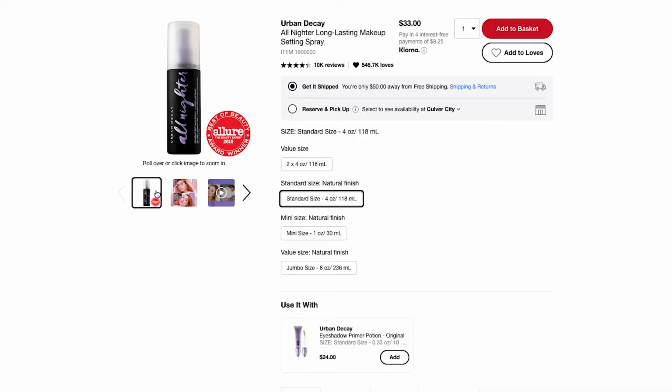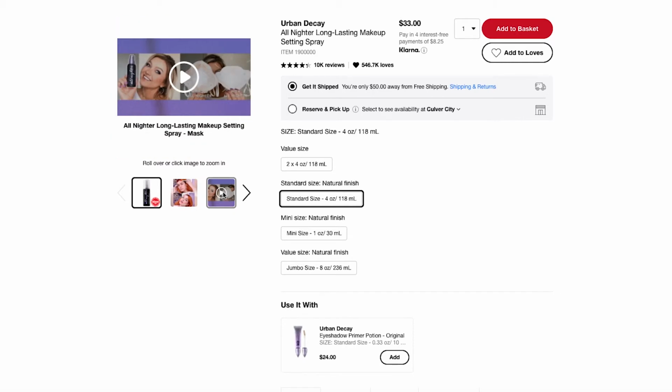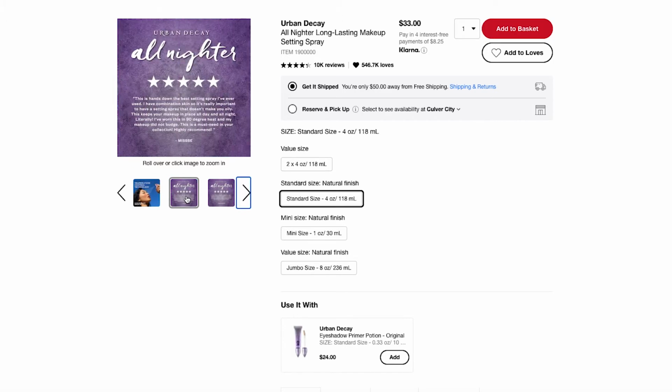It is so good. And then last but not least, had to share a setting spray, and it is Urban Decay's All Nighter Setting Spray. I've mentioned this before in some of my other videos. This is the best, hands down, setting spray I've ever used. It really just sets my makeup and holds it all day long.